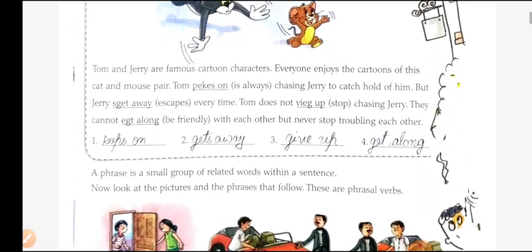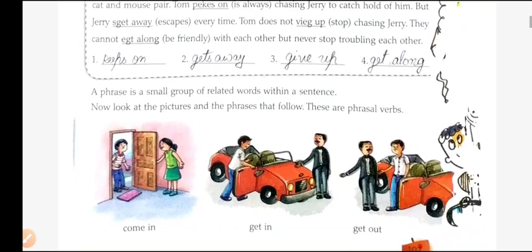Number 1, keeps on. 2, gets away. 3, give up. 4, get along. So these are the necessary changes to be done.